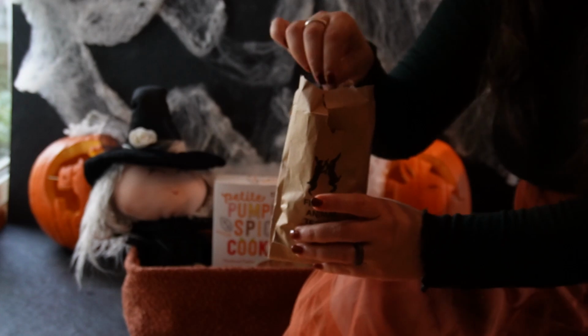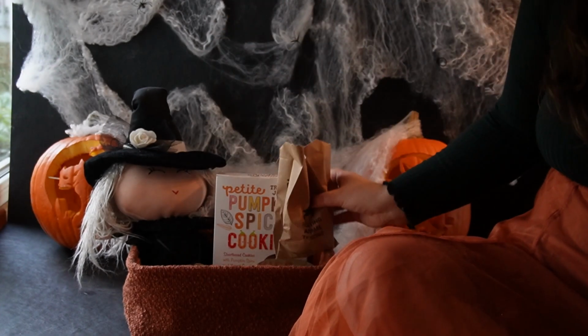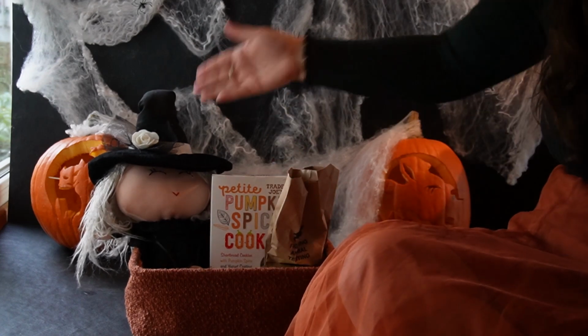I dropped a piece of bath bomb. Don't want Ola to eat that. So I'm going to go ahead and put both of them inside because I love a bath bomb with a candle, with snacks, and Gwendolyn.